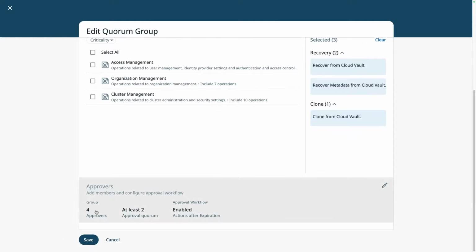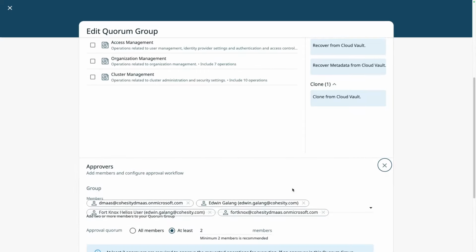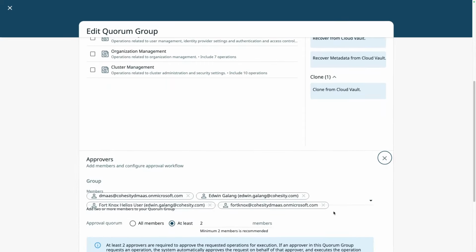And what you'll see is there's a group of four, and at least two people have to approve it. We'll click here really quick. And there's a couple of people, obviously it's a demo environment.